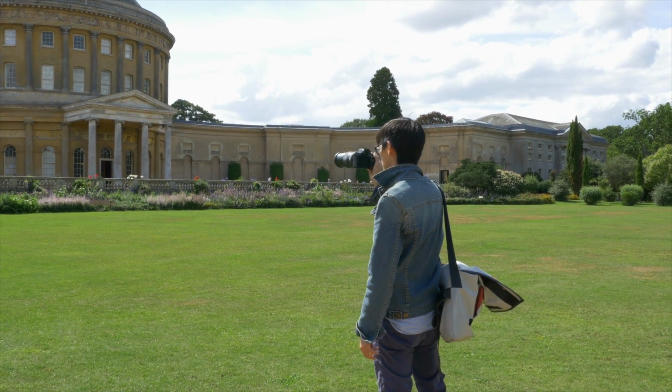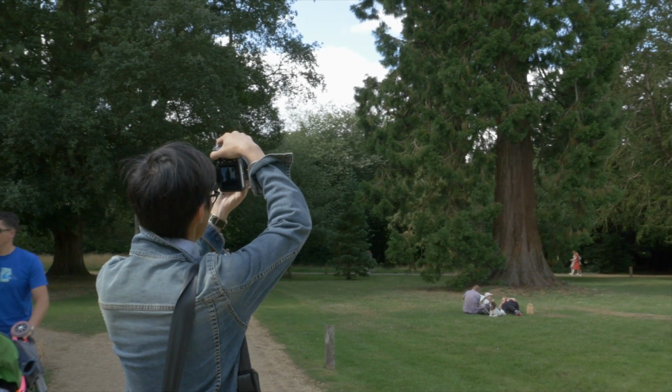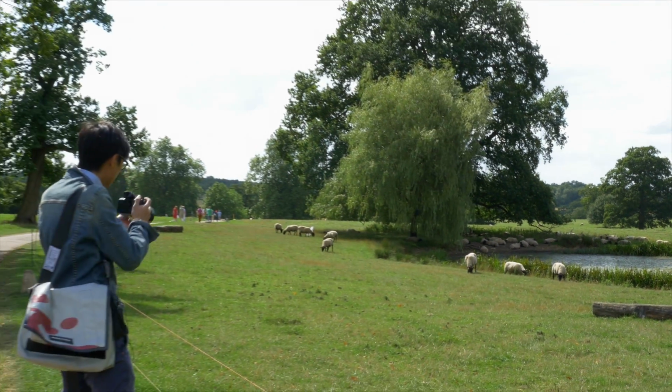Good when you're close up to really big things. That's massive. Not like that. 24, it's good for that. Then you can get close to things that you, well, can't get close to or don't really want to.